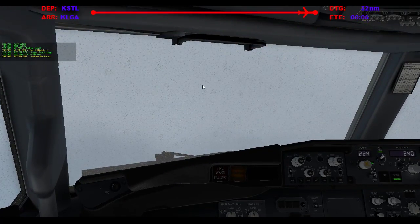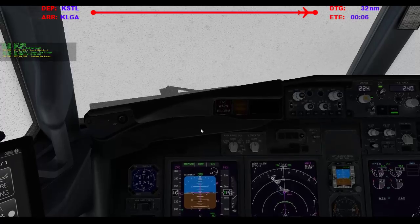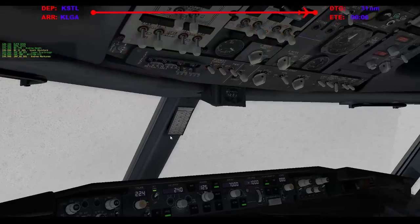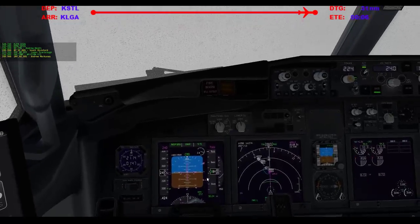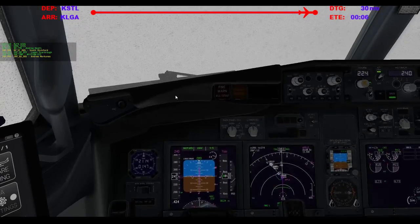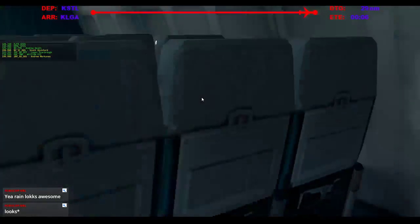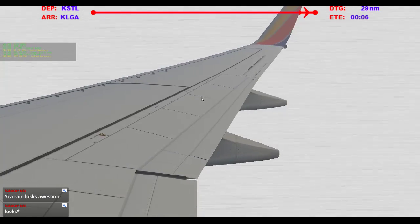Holy crap. I did not know rain was simulated. Need some? Well, actually, we're fine right now. We don't need it. Actually, I kind of want to see what it looks like. Wow, that's awesome. It's pretty chill. But we don't really need it right now. Can't see anything anyway. It's apparently pretty bumpy going through these clouds.